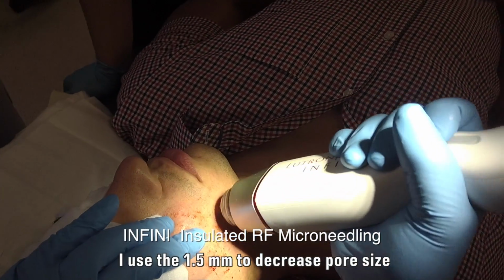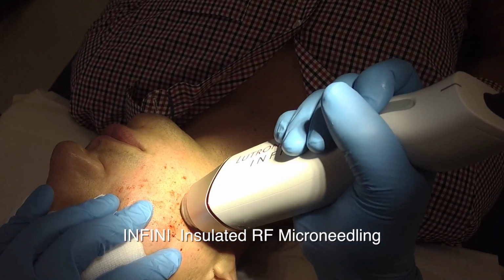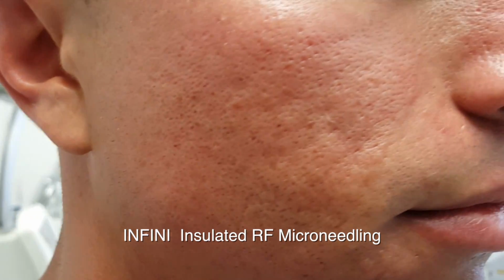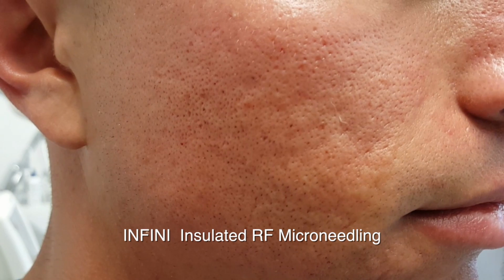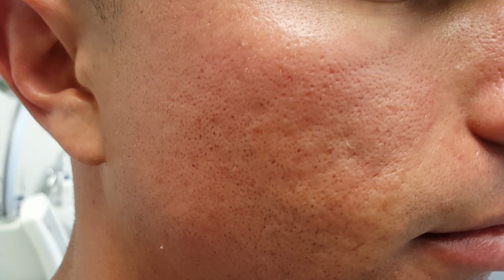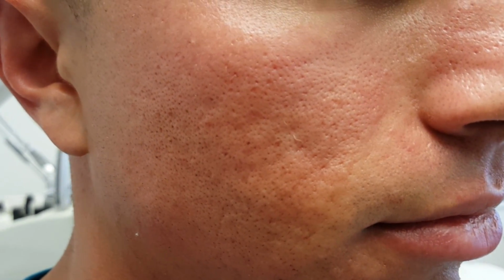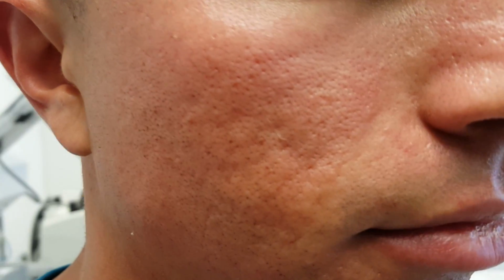Now, with the Infini system, look at this. I'm using a very high setting, but I'm also using it very superficially at 1.5 mil. So look at this, this is the 1.5 millimeter setting. The skin is still intact, which means this person will heal up very quickly. In fact, he will heal up within 3 days. Swelling for the first 1 or 2 days, a little bit of redness for 3 days, and that's it. So that's why this combination of PRP and Infini is what I like.